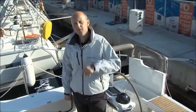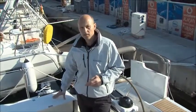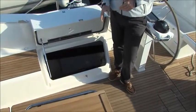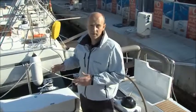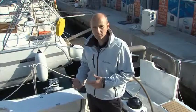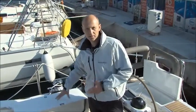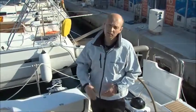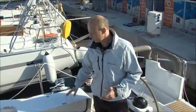So this boat is a 2-cabin version. In the 2-cabin version, you have on starboard a locker which you can enter. In this locker you have a very organized situation with an organizing system. If it's a 3-cabin version, you can choose to be able to enter the 3rd cabin like you see here, or if you tell us that you want to have a closed locker, we are able to do this for you.